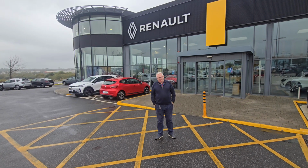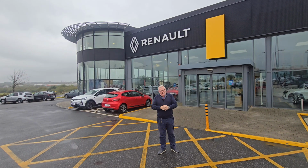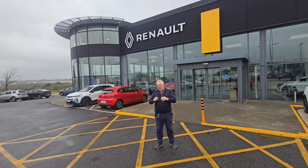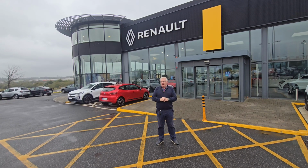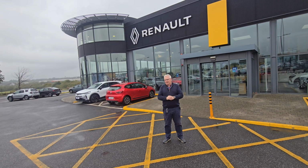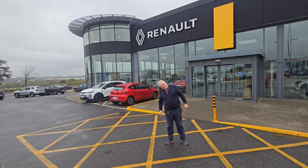Hello folks, think Scenic, that being Renault Scenic, first introduced in 1996, I think it was November 1996, and it was a kind of small size people carrier, or as it was then known, MPV, multi-purpose vehicle. And I think it was 3 months later, in early 1997, it was voted by the motoring journalists back then European Car of the Year.